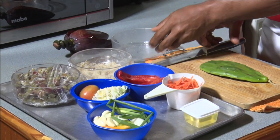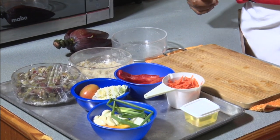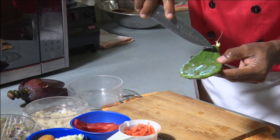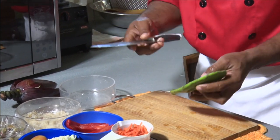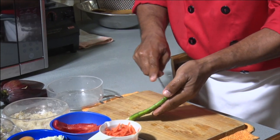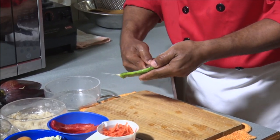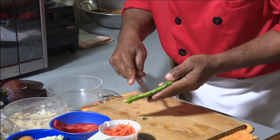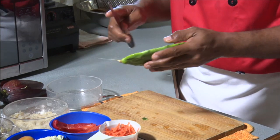So we're starting with the cochineal first. First thing, we want to remove the little bumps in it. Okay? So what we're doing this, with a knife or a little knife, we just kind of scratch it. If you find it a little hard, you're taking it off. Right? This one is not so bad like other type of cactus.